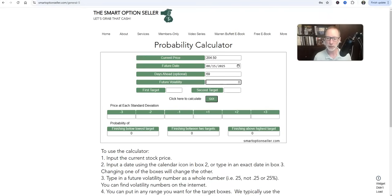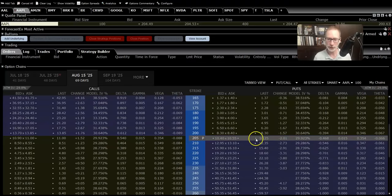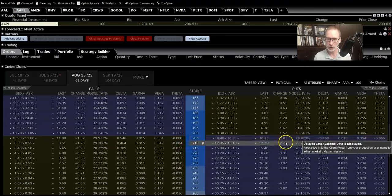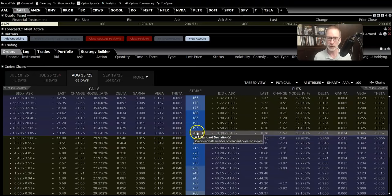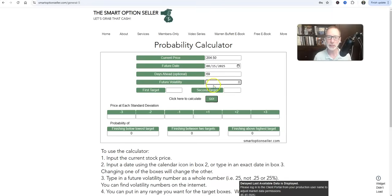Now, the volatility we can look at, let's go back to the option chain. A quick way to find the volatility is for the month that you're using, you can use the at the money implied volatility, 29.8%. Each strike price has its own volatility. So we'll use the at the monies, which is about 30%. Okay, so we'll put 30% in here. And you can also get that information on the internet.